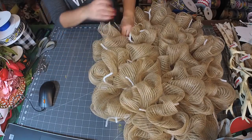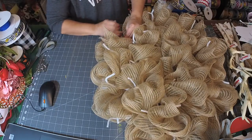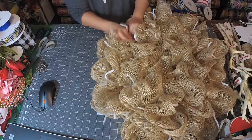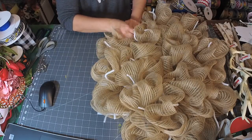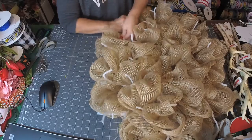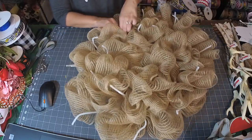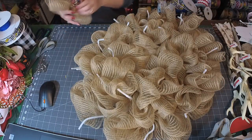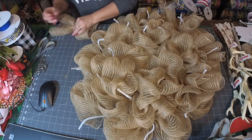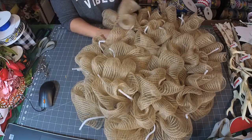It is. It's really full. And it looks even bigger because we use the outside and not the typical holes. But we've got a lot of ribbon going on this wreath. So there she is.